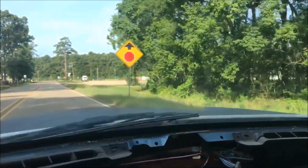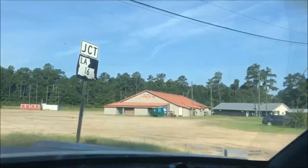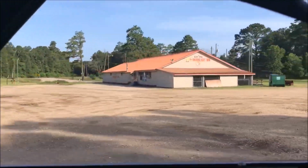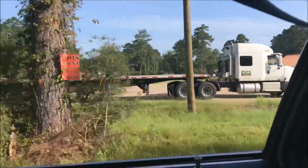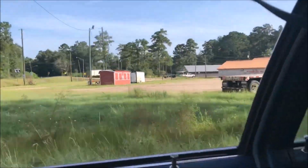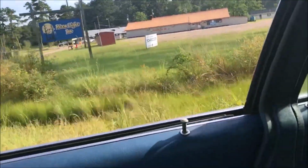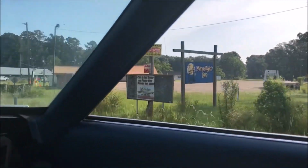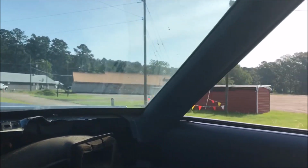So I'm still driving, but I just thought about it. I don't know how many of you guys have seen the Dukes of Hazzard movie with Jessica Simpson and so forth. Right there's the bar from the movie. It's called the Moonlight Inn. It's been there for quite a while, and it was in the movie. I think in the movie it's called The Boar's Nest. So there it is.